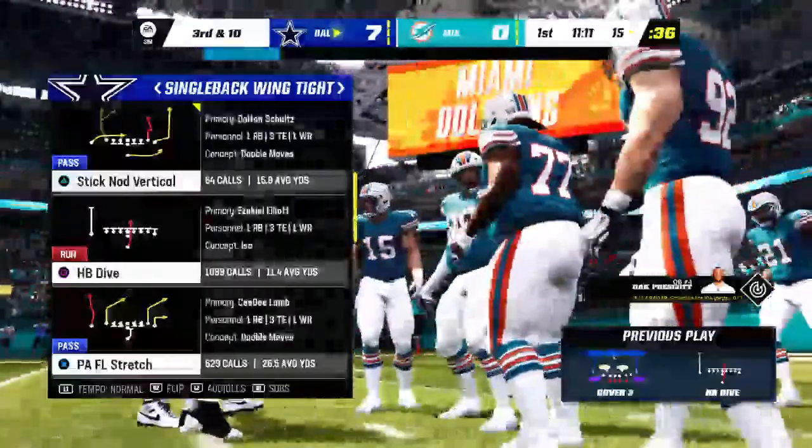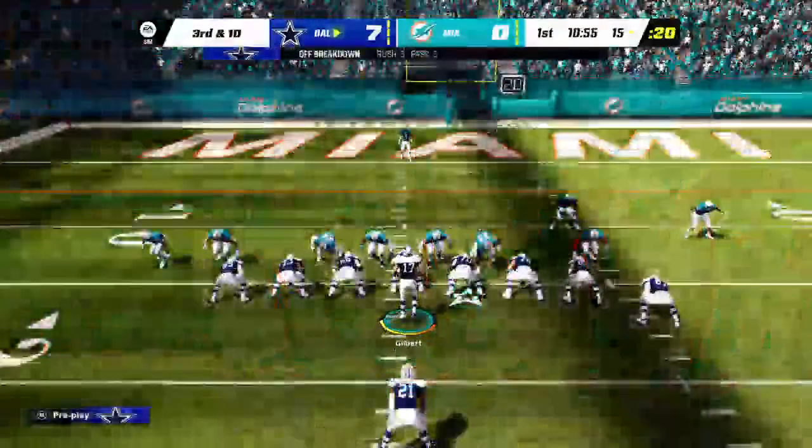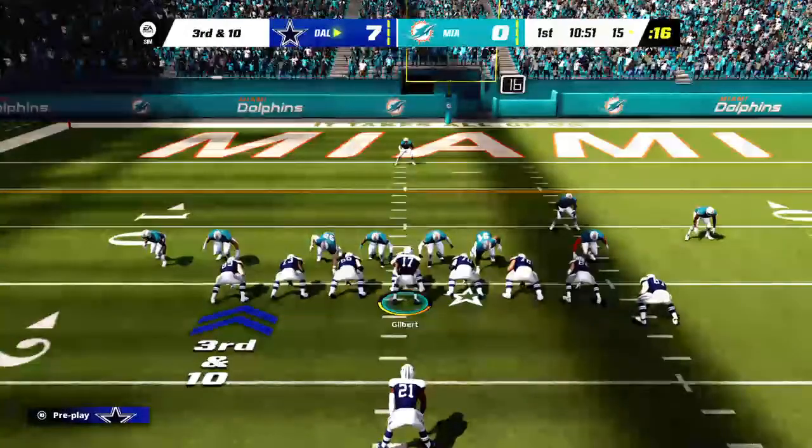No gain on that one as it brings up a 3rd and 10. As usual, the hallmark of a good run defense, linebackers making plays near the line of scrimmage. Absolutely nowhere to run there.